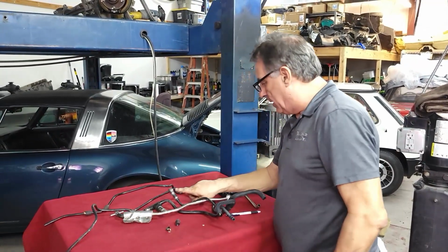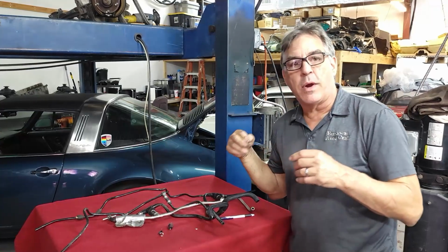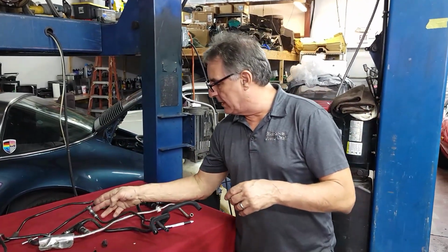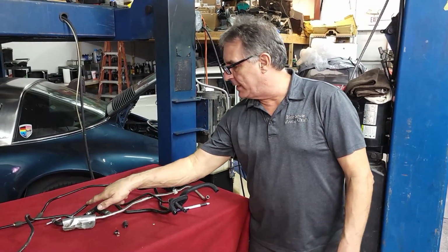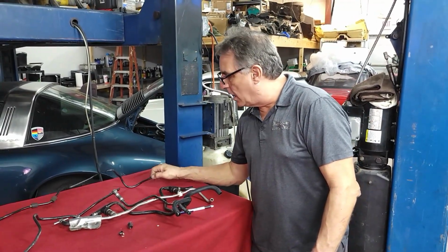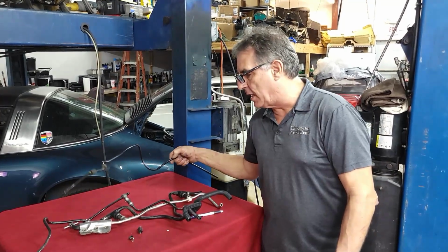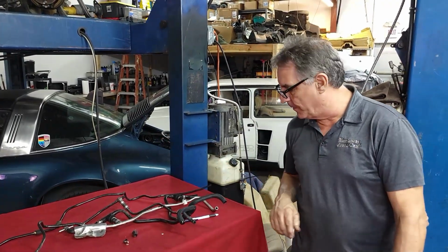This one I cut because I had to slide it through some clamps. I didn't want to break the clamps, so I just cut this and I slide it through. I'm replacing these lines anyways. These are getting replaced anyways, so I just cut it to slide it out to save the connectors.